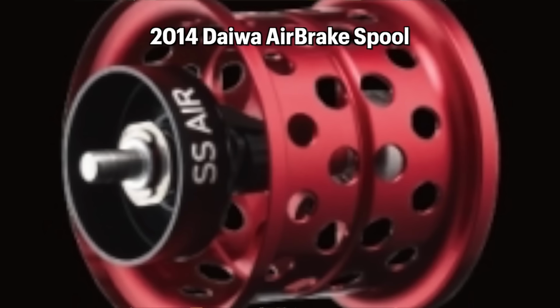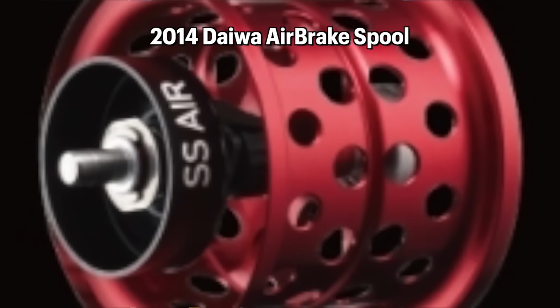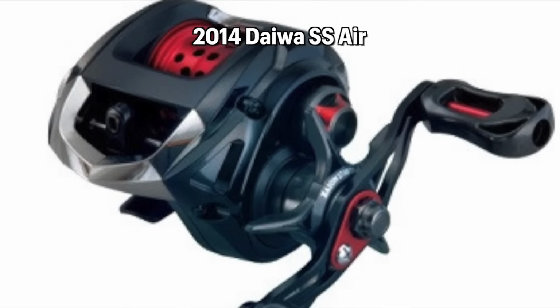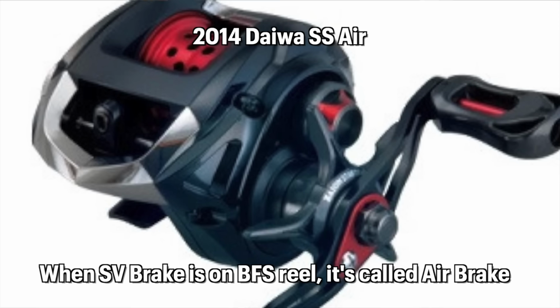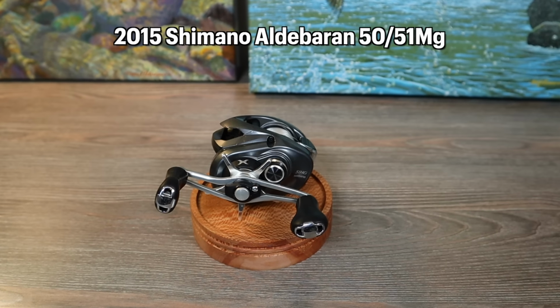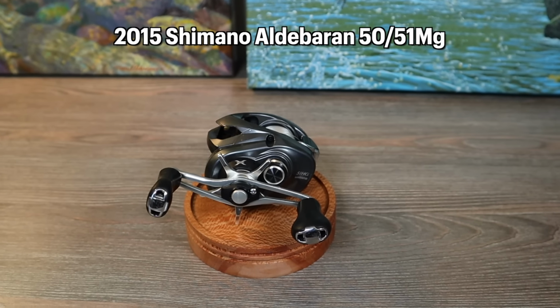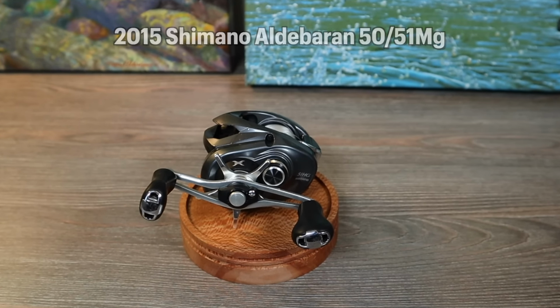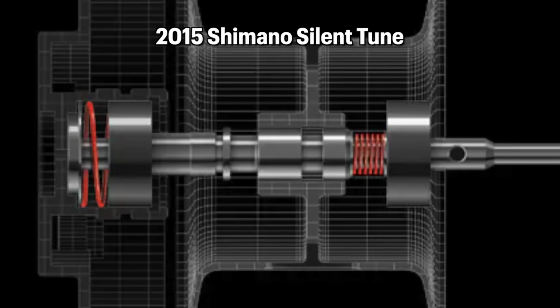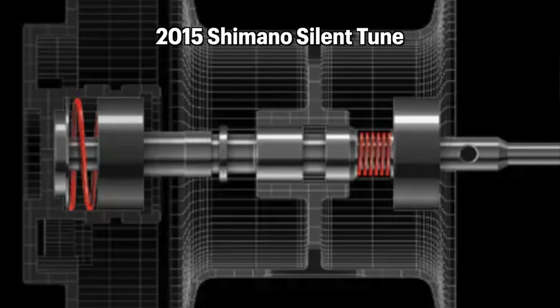The same year, Daiwa installed the SV braking system onto the BFS reel SS Air. This is the first BFS reel ever equipped with SV brake. And in 2015, Shimano applied the silent tune system onto the new Aldebaran MG5051 by adding a small pressing force sideways onto the spool bearing via the springs. The silent tune eliminates any vibration or sideways shifts of the bearings during casting, thus achieving smoother and silent casting.